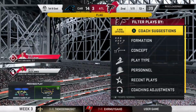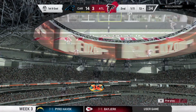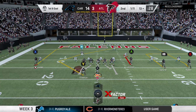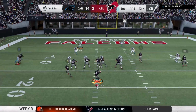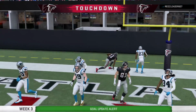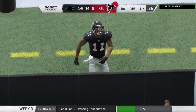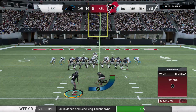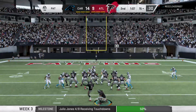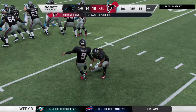Now, hold on here. We do have a flag down, so let's see what this is about. A terrible spot for a holding call as they'll try again, but now from further back on 1st and goal. From the gun, it's Ryan, and he's got his star receiver. It's Jones for the Falcon touchdown. Julio Jones, his 4th touchdown on the year, as his guys are back within a single score. Fairbairn good with the extra point, and that makes it a 14-10 ball game.